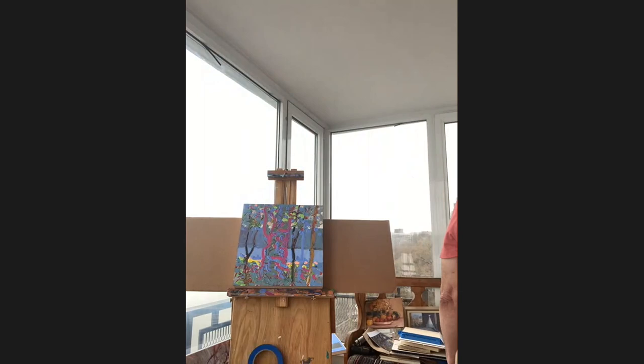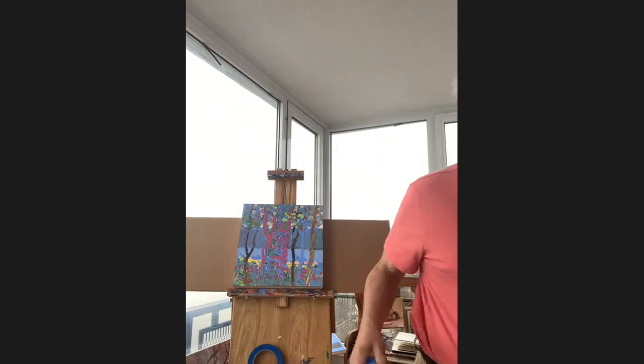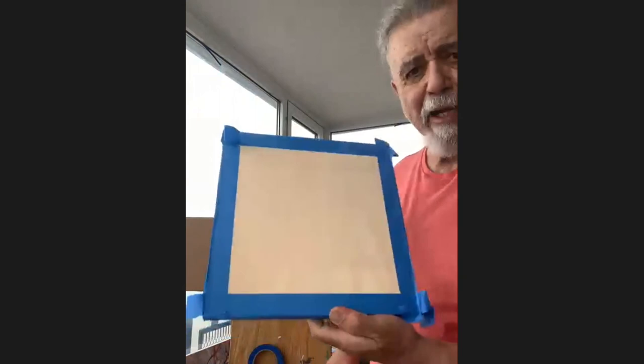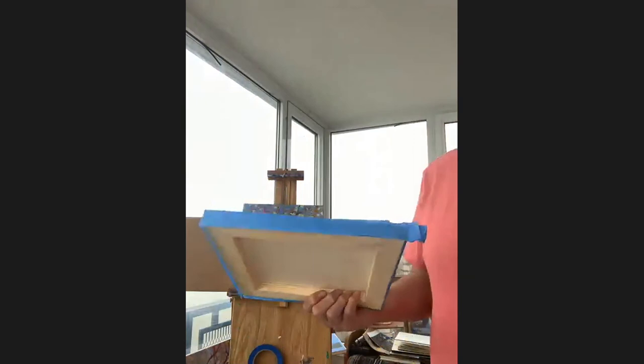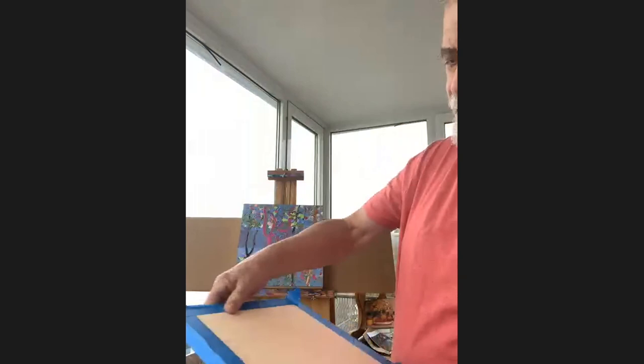Well, let me get. Sorry. I just want to show you two. These are wood panels I like to work with sometimes. And I like the square format. It reminds me of my Rolleiflex and Hasselblad. But at any rate, you'll see I taped this on the sides so that this wood will have a nice finished touch to it when the painting's done. But this is another. I'll sometimes tape the edges, just the width of the tape, so that when I take the tape off, you have this nice wooden border.